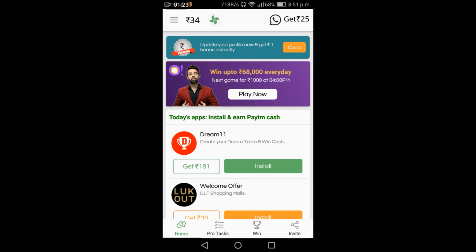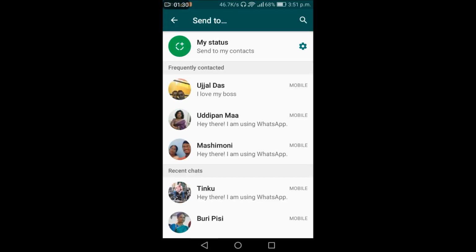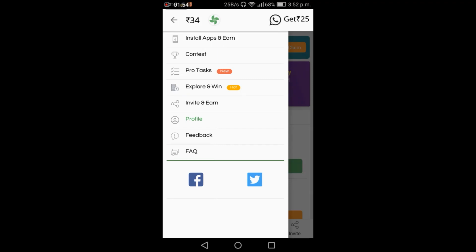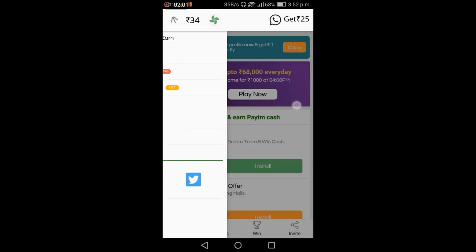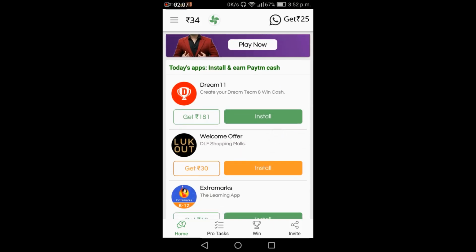Firstly, you can earn it through the referral over here. You can see get rupees 25 over here. After you click it, your WhatsApp will open up and you can share over there. Okay, if your friend joins and logs in or signs up into this app, you will get 25 rupees after your friend uses it for at least 7 days. The second way is the profile section. I have shown over here the profile section. You can earn only rupees 1 and it will be for lifetime and only once. The second section is done, and the third way is to install different types of apps, do as per the instructions, and you're going to earn money like that.